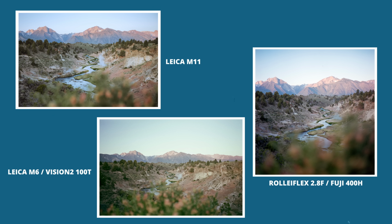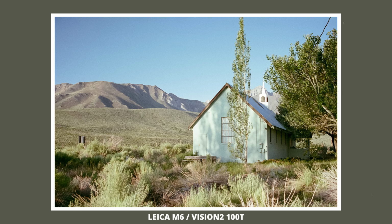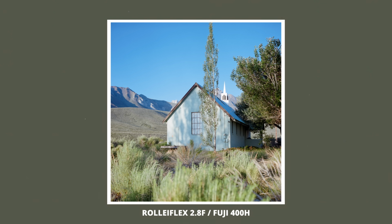As we were driving out of Hot Creek, we passed a little church on the side of the highway, and the light was hitting it in just a really pretty way, so I jumped out and I got this photo. Here it is on digital, on the M6, and on the Rolleiflex.